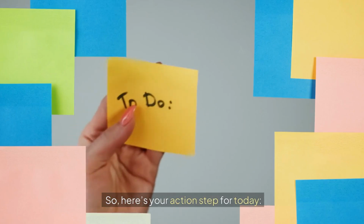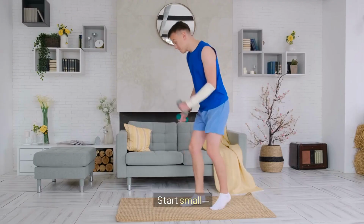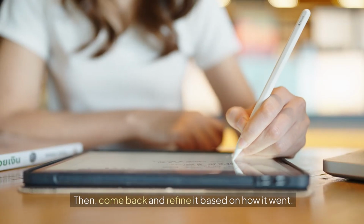So, here's your action step for today. Take a few minutes to outline a simple routine. Start small. Maybe it's just a morning or evening routine to get started. Write it down and follow it for the next week. Then come back and refine it based on how it went.